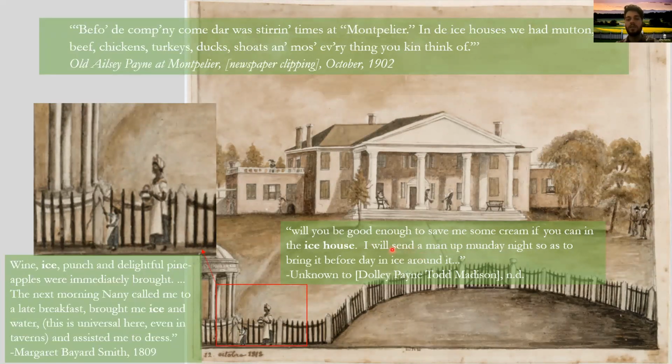So that's also an opportunity for interplantation connections, interplantation conversation. And the labor here as a sphere, as I was talking about before, is not just restricted to Montpelier as a plantation. It's also connected to other neighboring plantations, the families of the Madisons, as well as families of Montpelier's enslaved community.